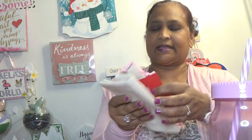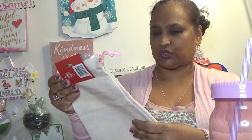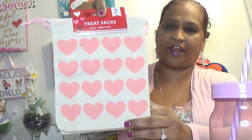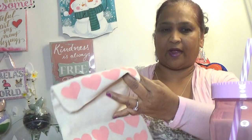And I picked up these, and these are treat socks, and they are 2 pieces. And they got the pink hearts on them. I think they had the red hearts. I didn't get the red hearts. I got the pink one because you guys know why, right? I love pink. Pink, pink, pink.